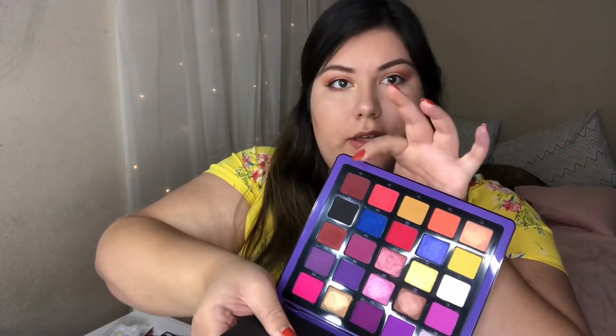I went in with E5 down here on the outer corner, again, just to give it some depth, and I think it's actually really pretty. It ended up, like, it looks kind of purpley. It's really cool.